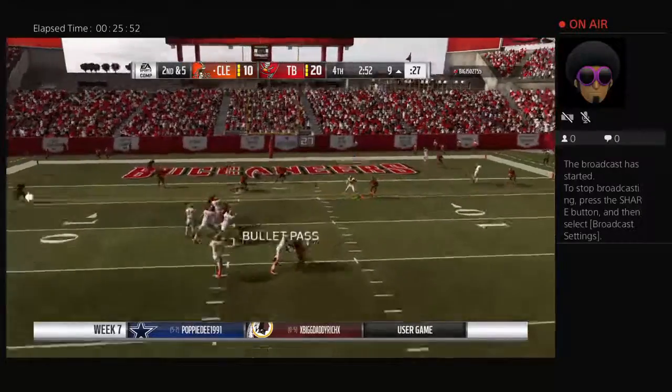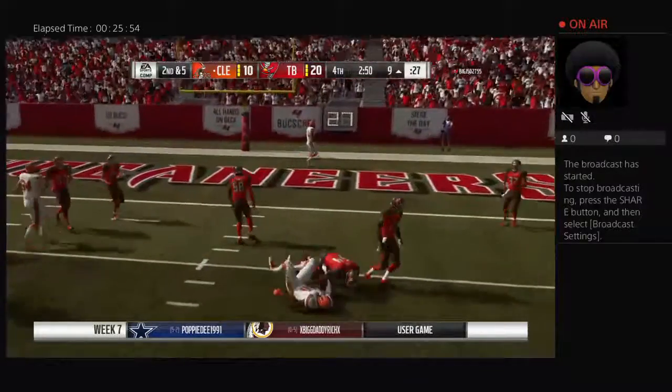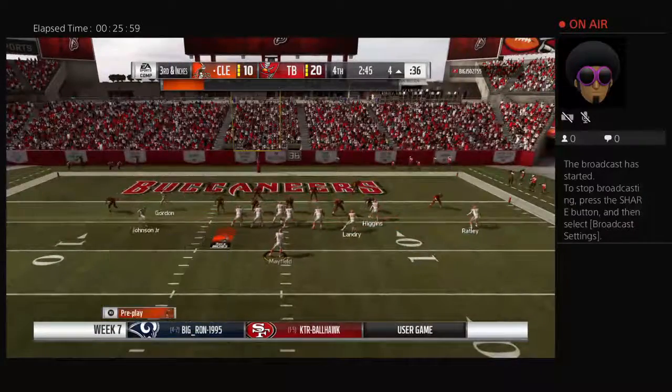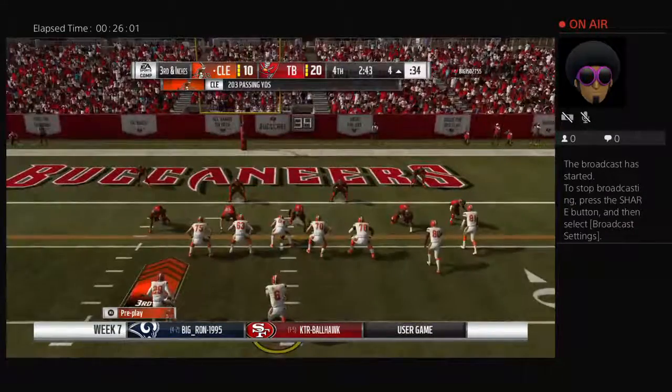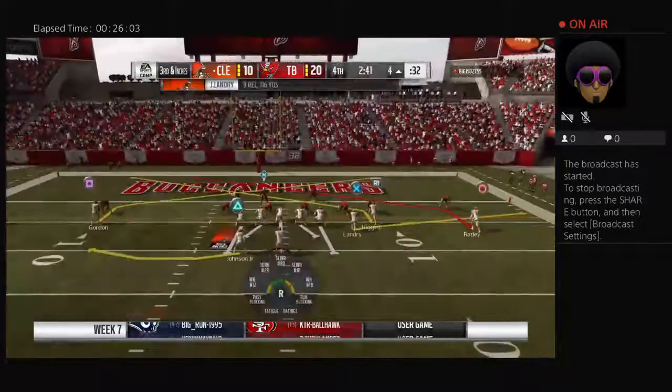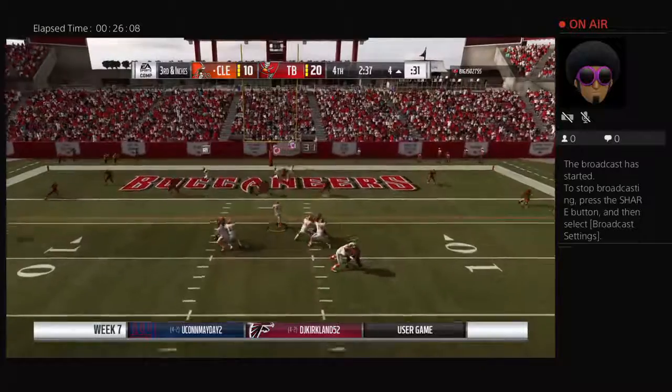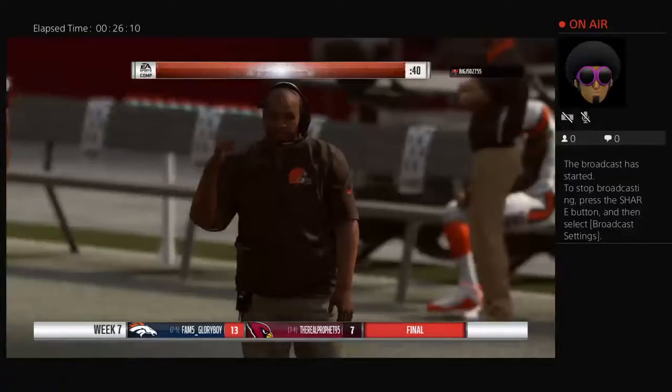Mayfield now on second down. This will be caught at about the 5. And the stop will come inside the 5 at the 4. 4 yards on the completion, and it sets up a third down. Third and short yardage. Mayfield. He can run. The Browns are in.